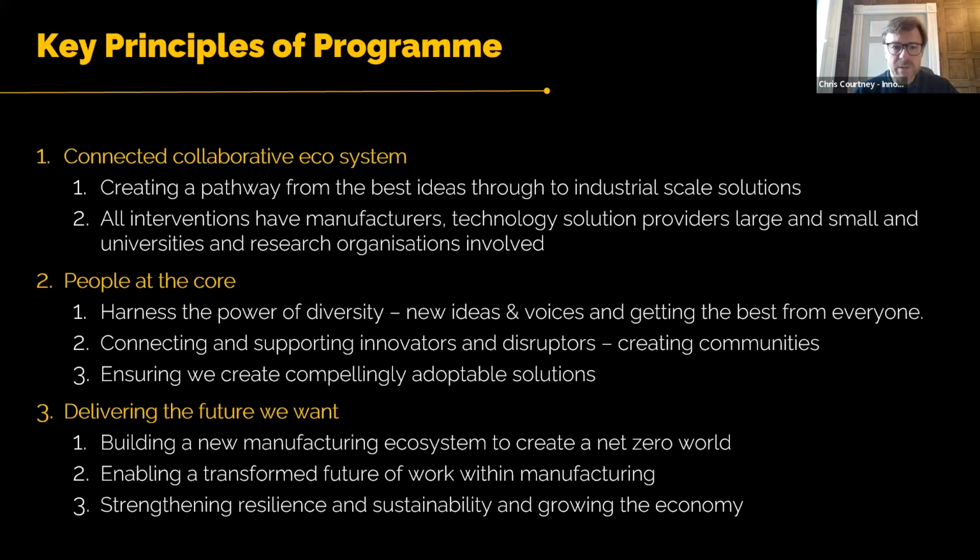We seek to put people at the core of digitalization. Rather than presume that there'll be a dystopian future, we're keen to harness the power of diversity, new ideas, and new voices, getting the best from everyone across the ecosystem to connect those innovators and disruptors and create communities from them.